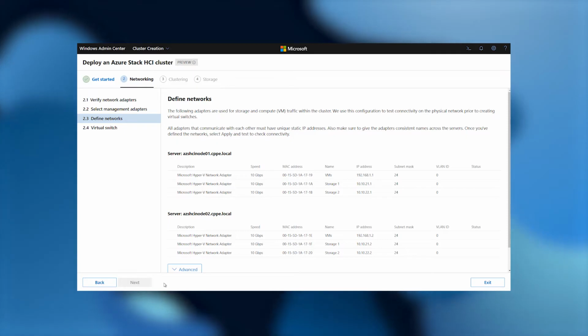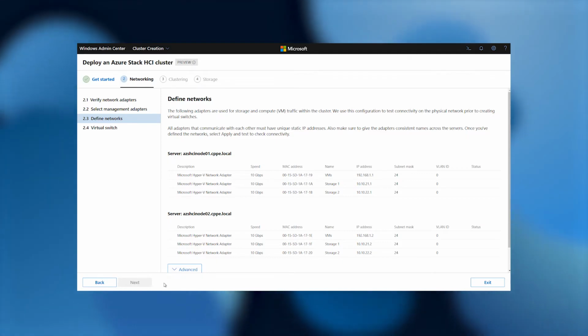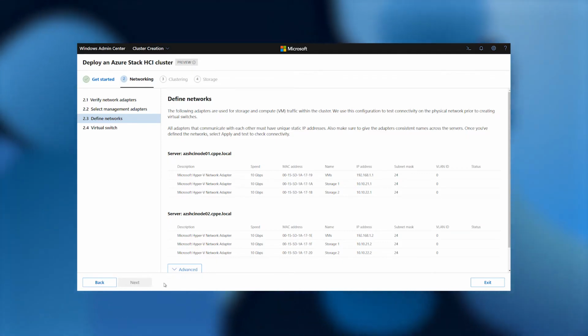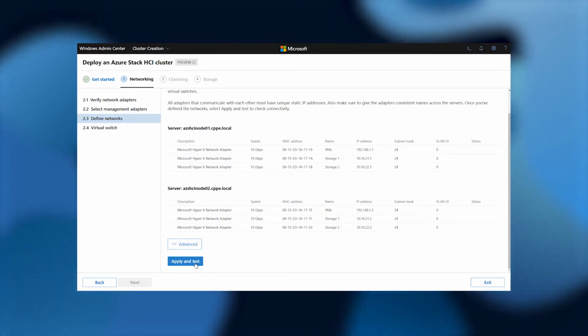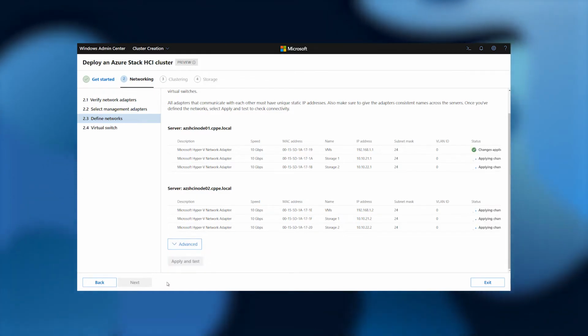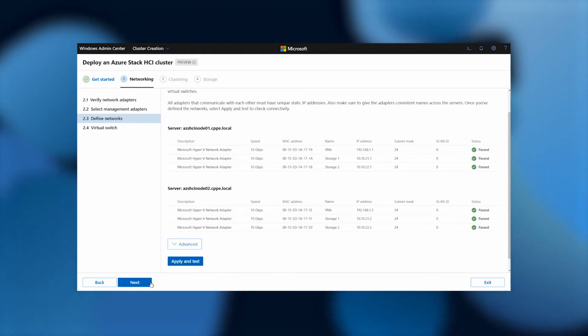I've done a lot of this ahead of time, but I could use this interface here to actually define the IP addresses, the names, the subnet mask, and the VLAN IDs of our respective network adapters ahead of building our cluster. So we're going to apply and test the settings that we've got in place, and it's going to enforce or apply any changes we've made. And then it's going to test the connectivity to ensure that our cluster can communicate effectively across all of the different interfaces that we've defined. So that's all good, so we can click Next.